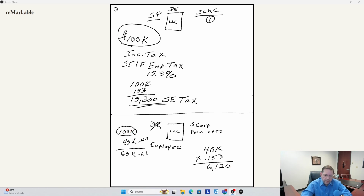So, do you want to pay $15,300 or do you want to pay $6,120? That savings is $9,180. And guys, this occurs every single year. Okay? This is the simplest move that can be. All you have to do is file a paper and get with a good accountant that knows what they're doing. Don't try and do this on your own. It's not that complicated, and it's going to save you a pile of money.